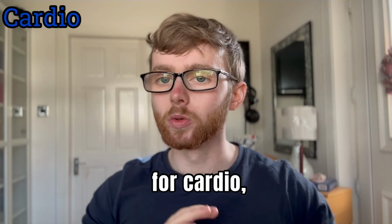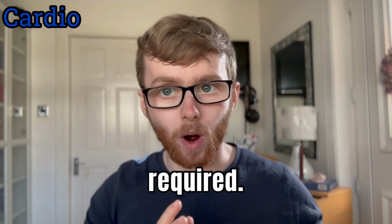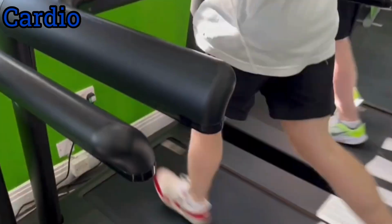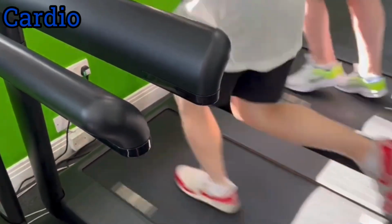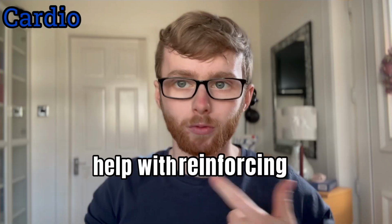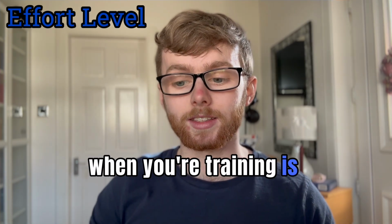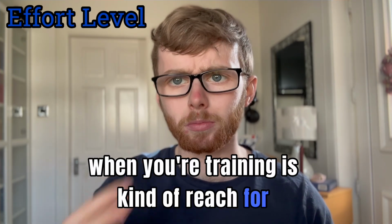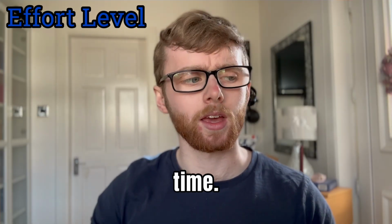As for cardio, I think that cardio can be used as and when required. It's not a hard and fast rule that you need to follow to get there. But sometimes it can help with reinforcing a deficit. Now, something that you also want to do when you're training is reach for progressive overload. Try and train a little bit harder than last time.